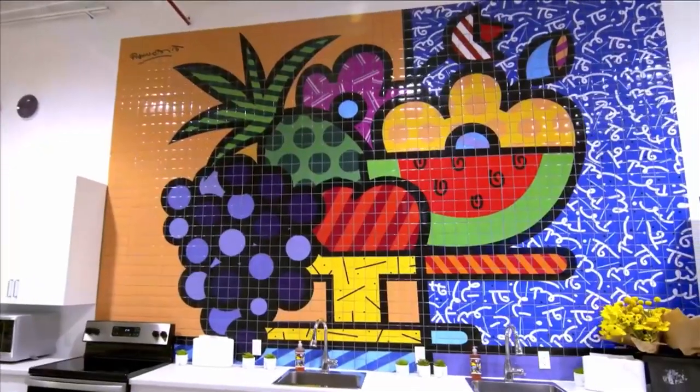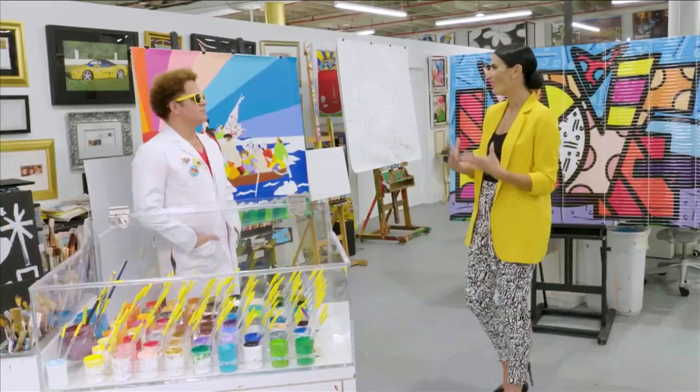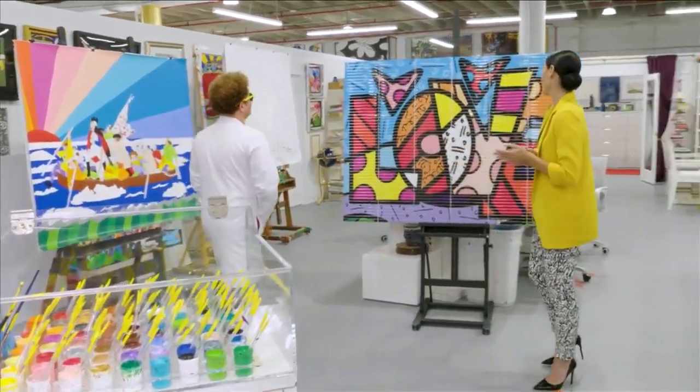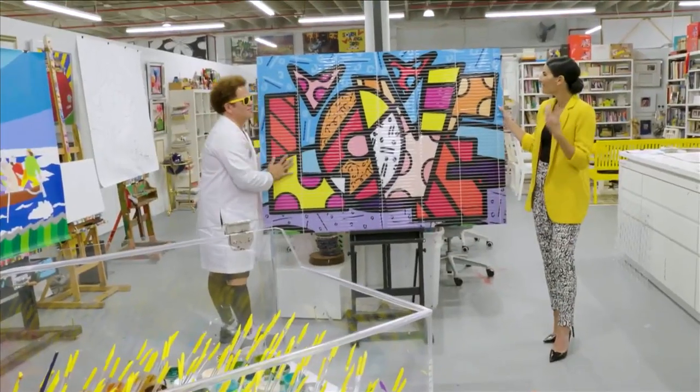Yeah. You could put multiple pieces together, and they could be completely different subject matters, but they just all work. And of course, they're so iconic in look. And now, we talked about it before, the tile with your artwork on it. I know, I love this so much. It is beautiful. So pretty, right?